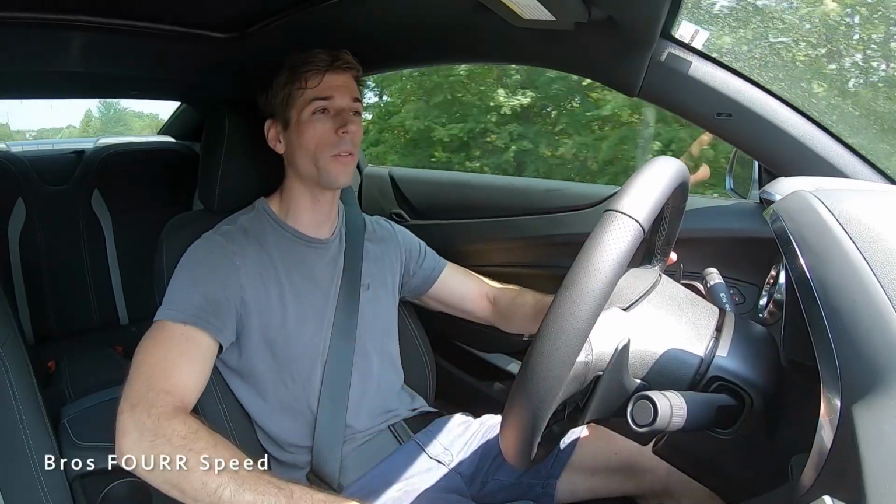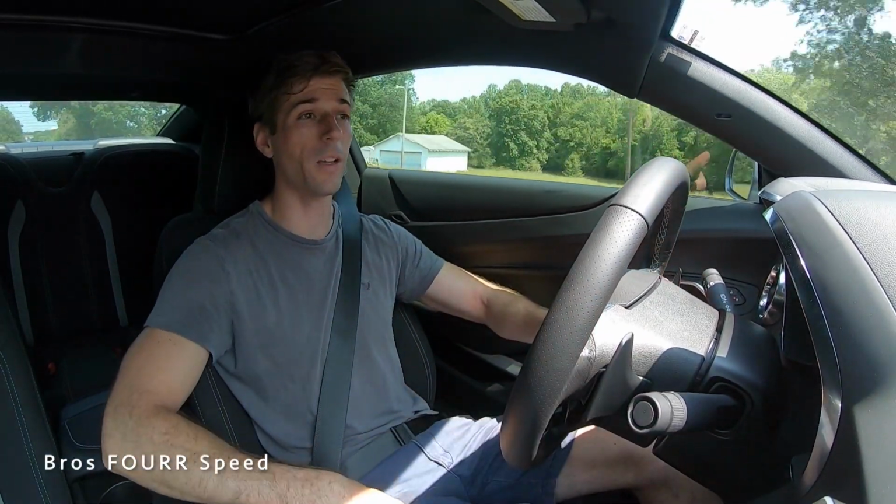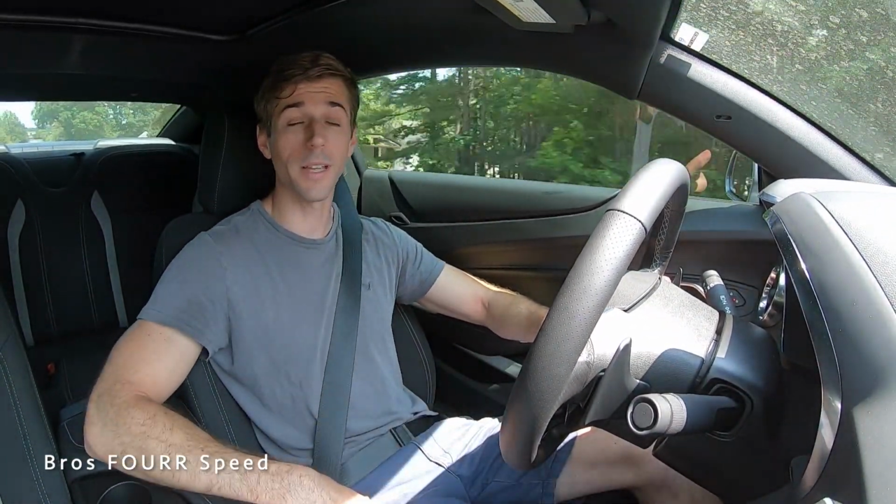Now, you can also opt for a 6-speed manual. So if you're a 3-pedal kind of person, you can get the manual. If that's not your thing, you can get the automatic. You can still have fun with it, just depending on your driving preference. But this is a really cool vehicle.